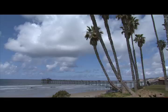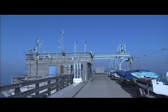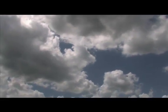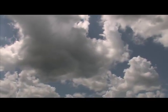At the end of the Scripps Pier, one crowded with mini labs, radar towers, and meteorological equipment, atmospheric chemistry professor Lynn Russell and her students have been busy analyzing air. Specifically, they are interested in the tiny airborne particles, or aerosols, that winds are delivering to the pier.